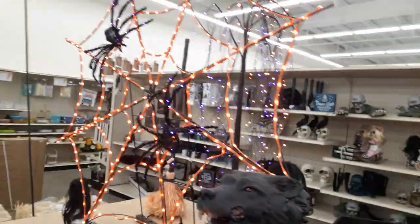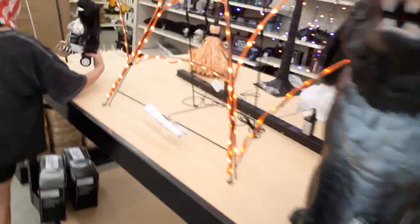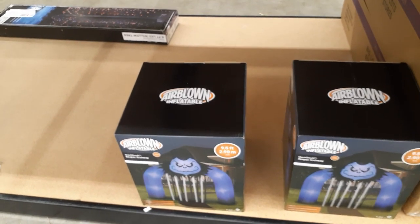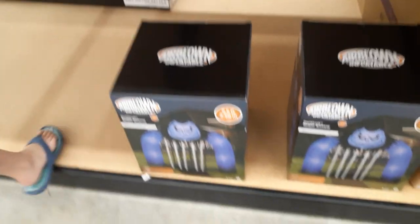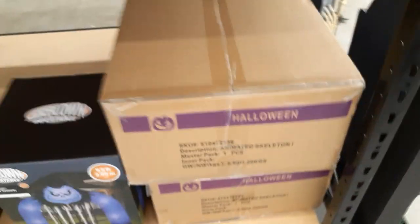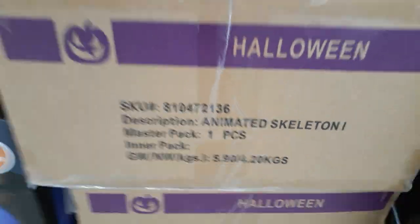Look at this big monster spider web. That thing's pretty badass, man. I mean, how much is this, Savage? Big web thing. So they got some blow molds down, or inflatables down there, a 9.5 foot arch. Big pumpkin guy, he's not out yet though. There's your animated skeleton down there. There's your SKU number if you guys want to pick them up online. The wolves are awesome. Is that the girl who rides the bike? I think we saw her last year. How much is the big spider web? Let's go see their other stuff.